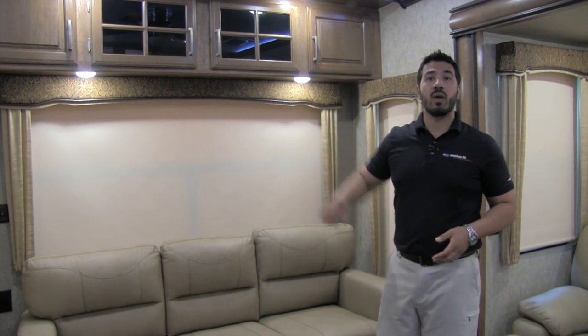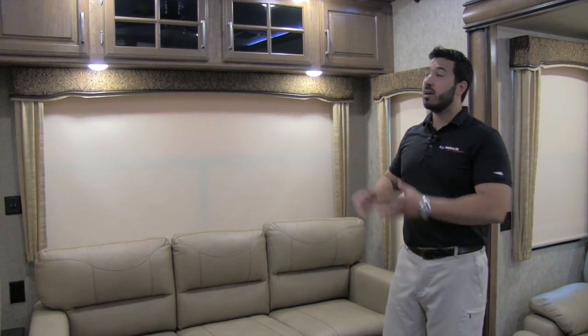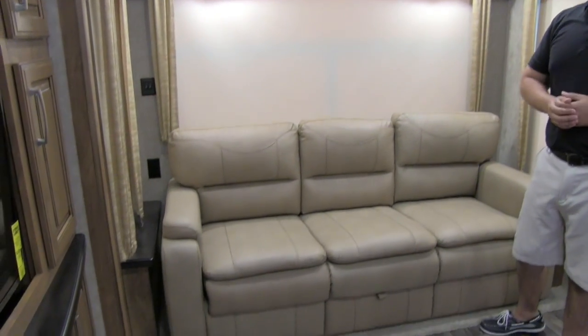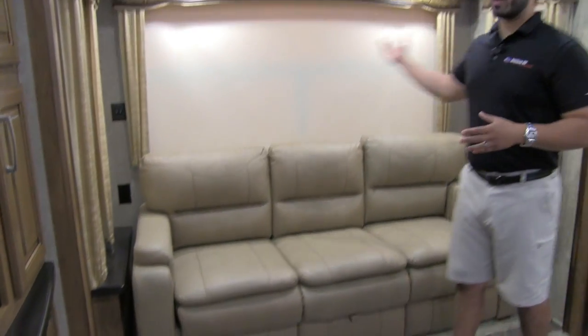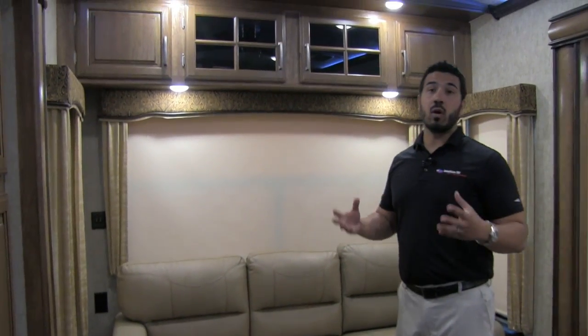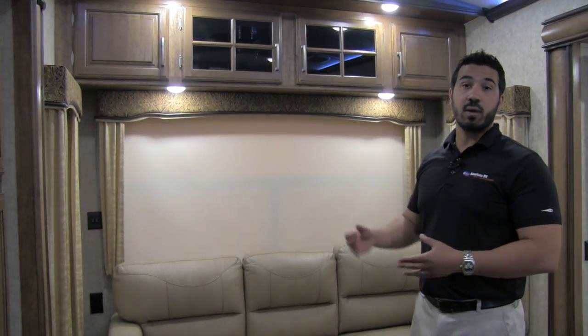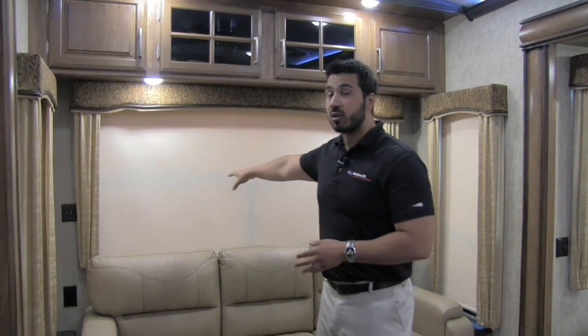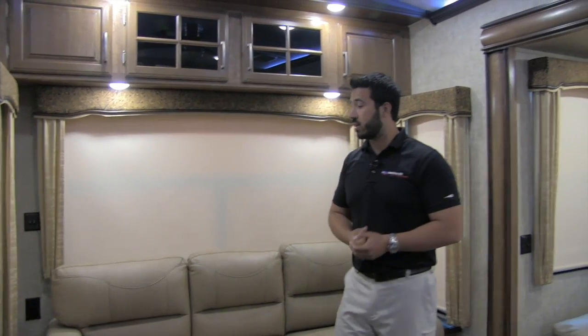Beautiful windows all the way around, let in a ton of natural light. The other neat thing about windows in a Montana, every window in a Montana opens. So it doesn't matter where it is, if you see a window, it's going to open. A lot of manufacturers try to cheap out there and they'll put in windows that won't open. Not the case here. Roller shades on there as well, slow rise shades.